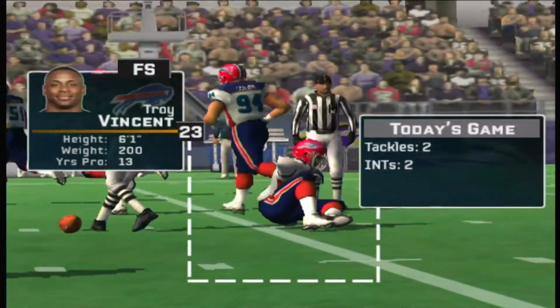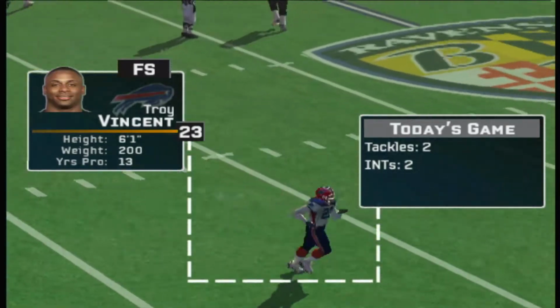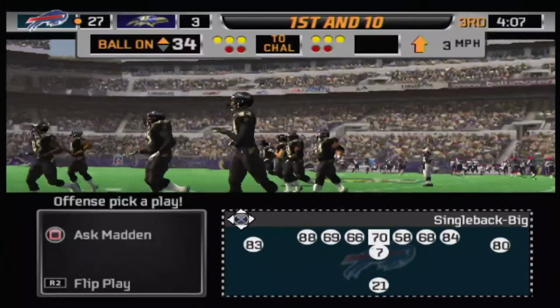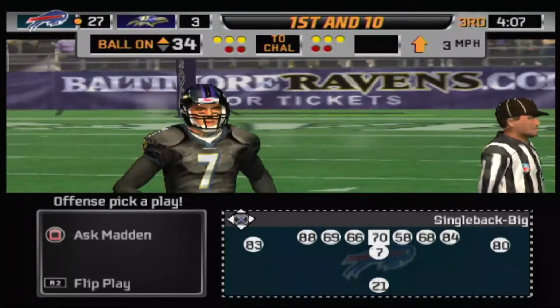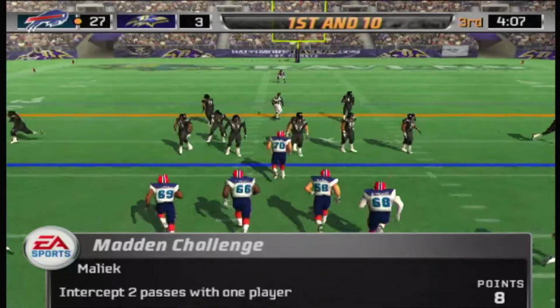You know, there are three types of safety. Ones who play the run well, ones who play the pass well, and ones that do both well. These are both kind of players. After the interception, they'll set up shop at the 34.